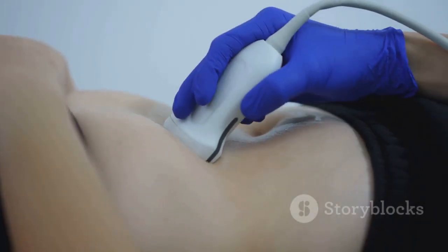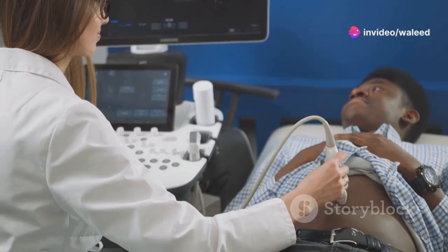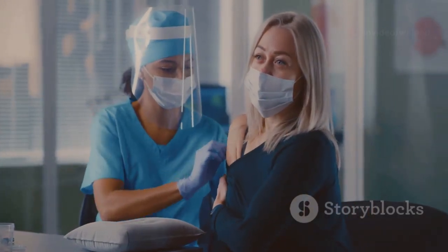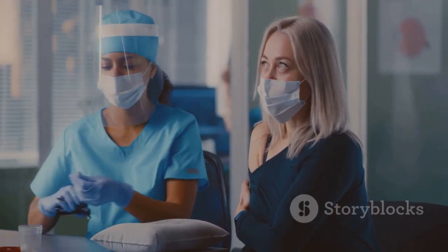Increased risk of gallstones. Some studies suggest a slightly higher risk of developing gallstones in individuals with Gilbert syndrome. Psychological impact. Although rare, some people may experience anxiety or stress related to the diagnosis or the possibility of jaundice. It's important to have open communication with your healthcare provider to address any concerns or questions you may have.